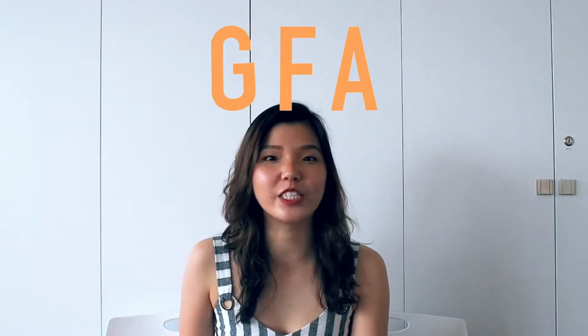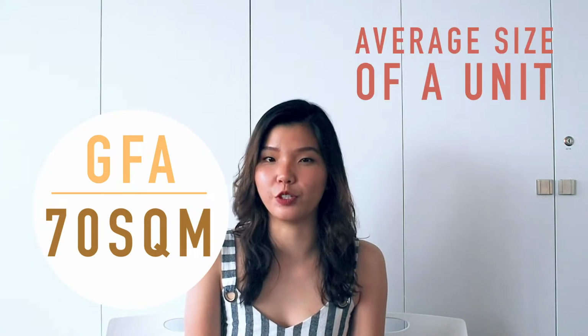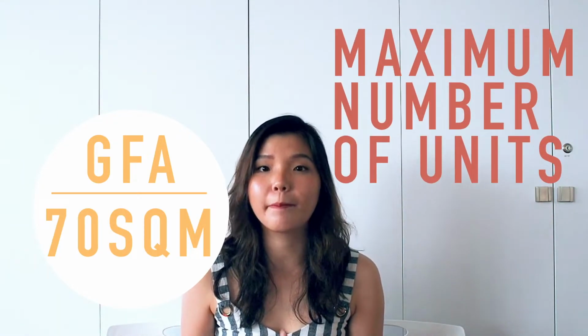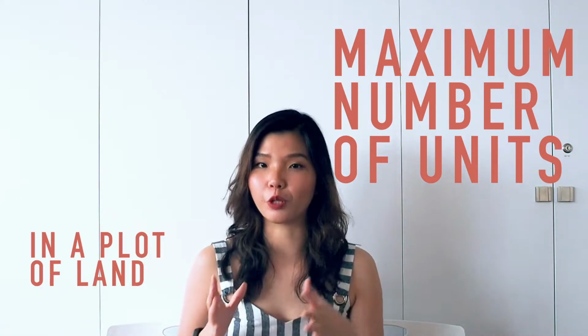Now that you understand what GFA is, remember the formula that Hosea mentioned? Currently, the 70 square meters is actually the average size of a unit that a developer can build under the URA guidelines. So the formula GFA over 70 is to calculate the maximum number of units that a developer can build on a plot of land.